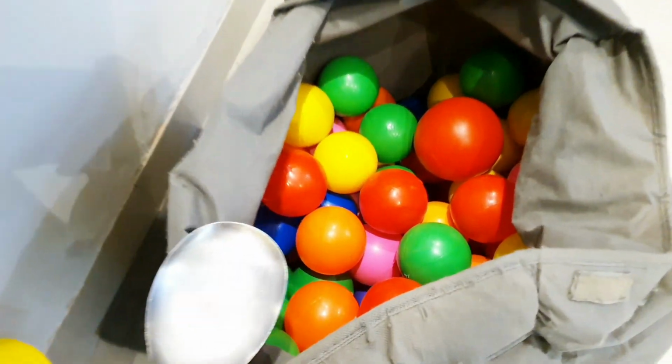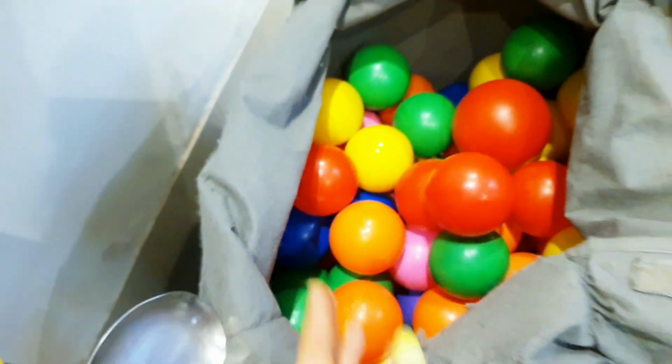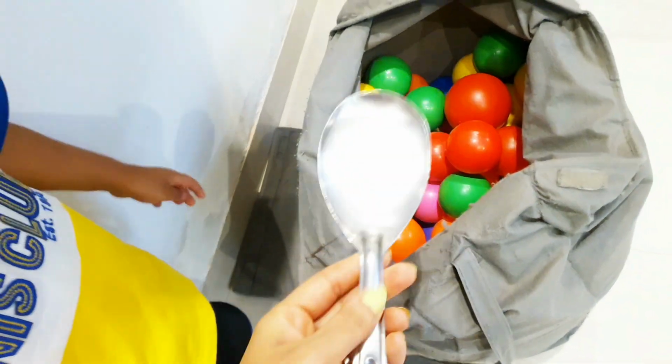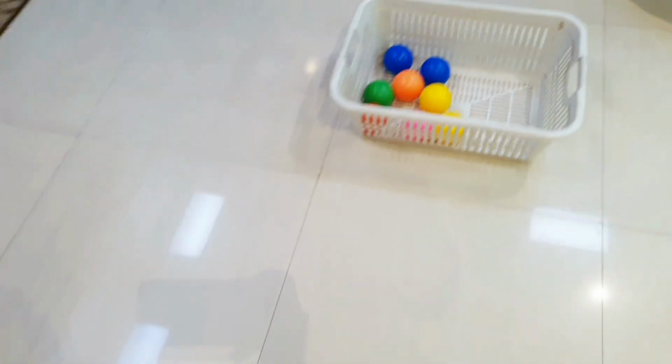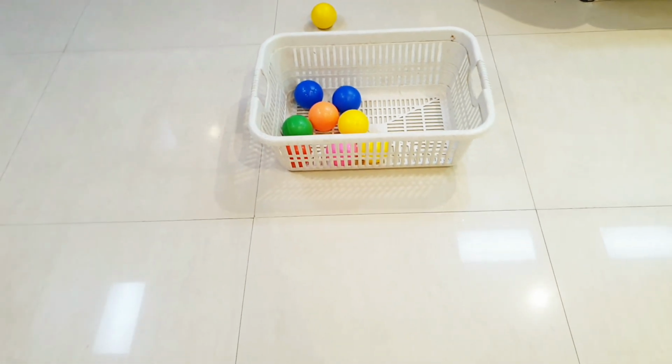So let us start our video. In this first setup, we have taken balls. These are 100 balls that we ordered from Amazon. And this is a big spoon that I am giving to Sarvam. He's going to hold that spoon and put balls in this basket. So you can set a big basket like this for your child.